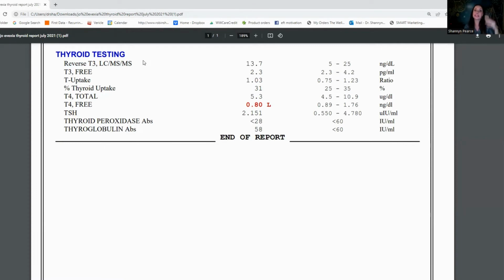So I already taught you that T4 is made in the thyroid, and then it gets converted to T3, the active hormone in the body. Well, if you have an infection or inflammation or something that the body doesn't want to make worse, it actually doesn't want to give you more energy. It's like when you're sick, right? Your body wants to slow down and rest.